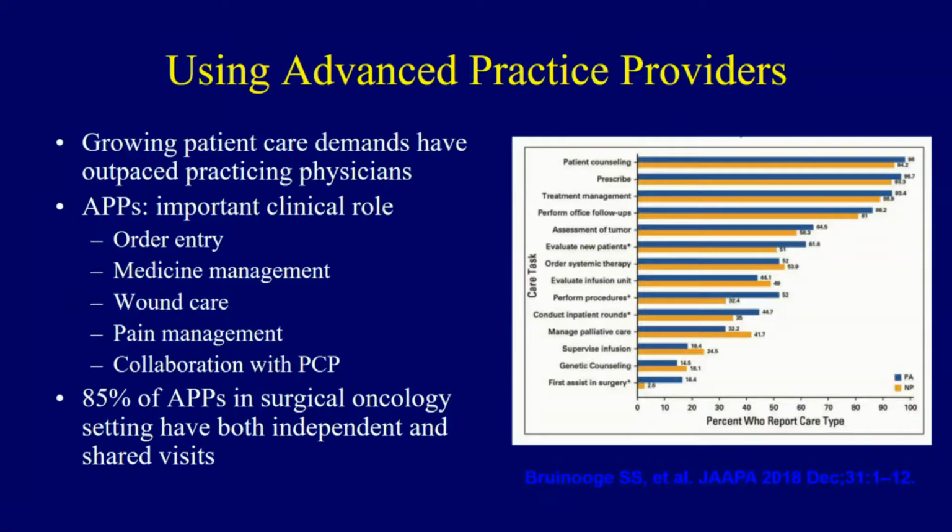Advanced practice providers have been important in providing, for instance, medical management, wound care, pain management, and even collaboration with primary care providers. In the recent ASCO survey, in their census, they found that 75% of oncologists are employing advanced practice providers in their practice. When you look at surgical oncologists, up to 85% of them have advanced practice providers, and specifically those providers can either work in parallel with the surgeon or on their own. Those are two critical options that can really help with a multidisciplinary clinic.